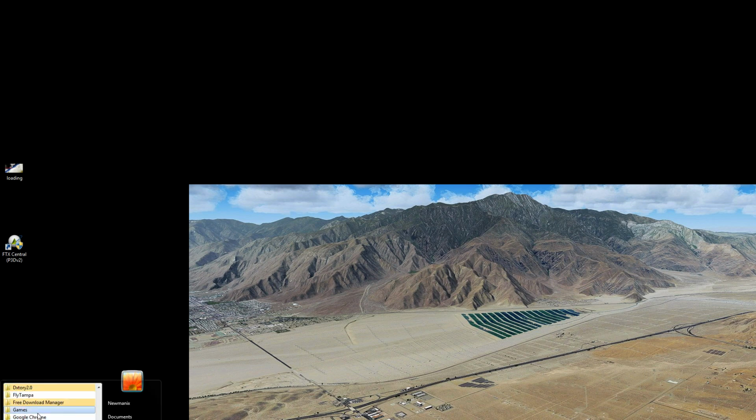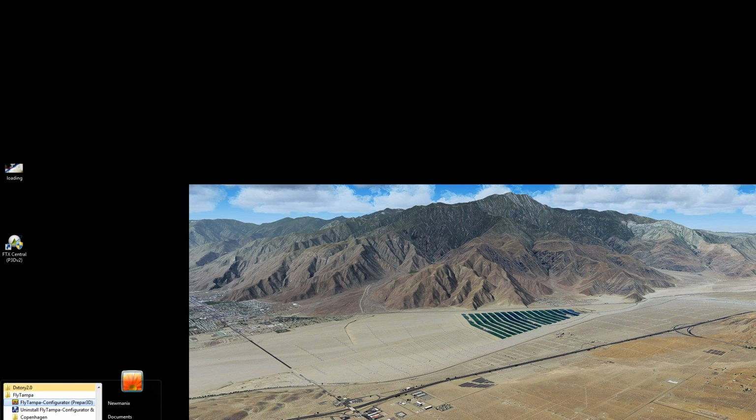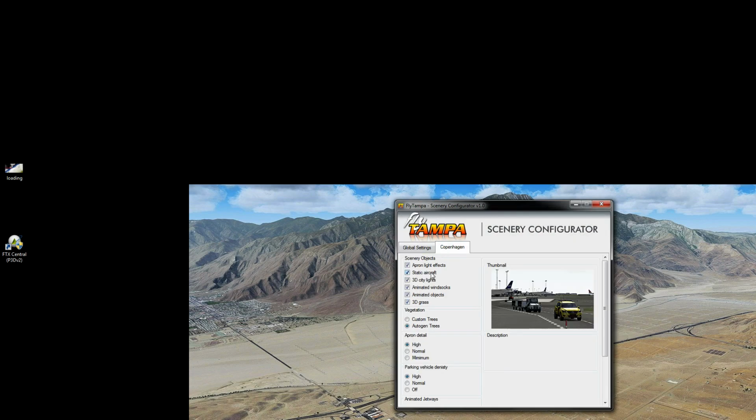FlyTampa, where are you? All right. Hopefully it's not going to do that again. There we go. So we want to turn off that light splash since we're using unprepared, because that seems to be an issue. Static aircraft I had on, 3D city lights are on, which look very nice.